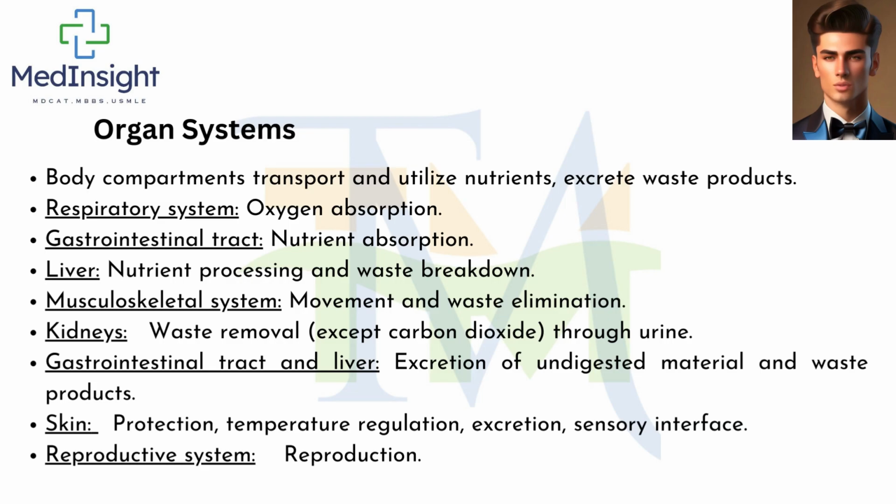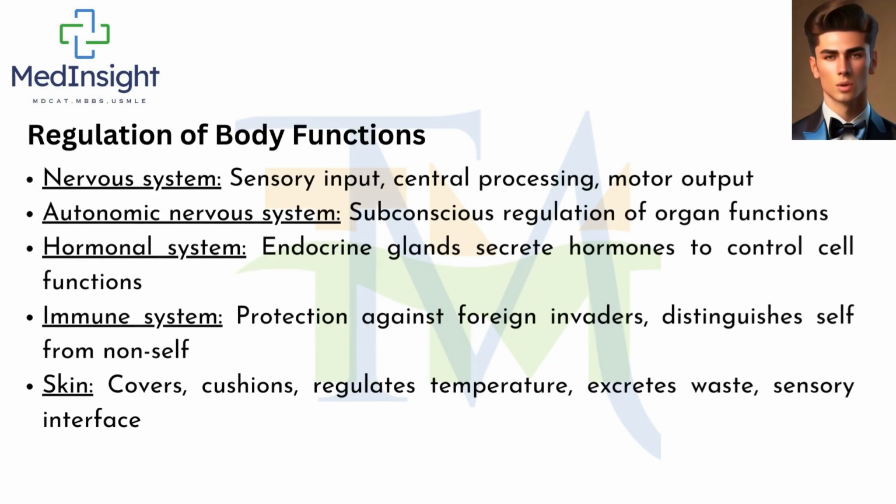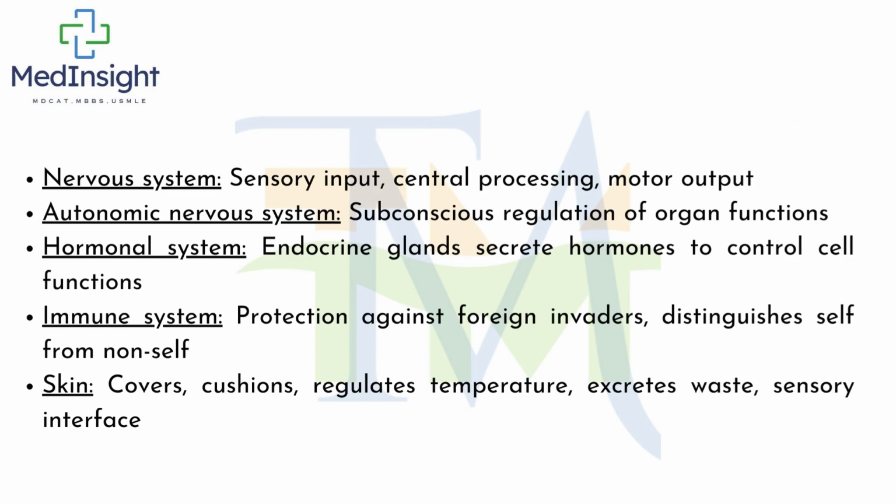So, who's in charge of all this coordination? Well, we have the nervous system, the ultimate boss, with its sensory input, central processing, and motor output. But it's not alone. The autonomic nervous system comes to the rescue, silently working behind the scenes to regulate organ functions. And let's not forget our hormonal system, with its endocrine glands secreting magical hormones that control cell functions. Last but not least, the immune system, protecting us from invaders and knowing what's self and what's non-self. It's like having a superhero squad defending our bodies.